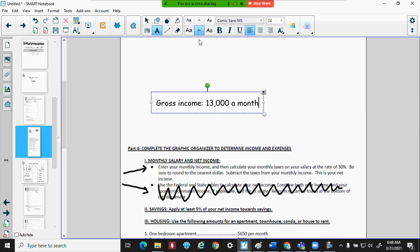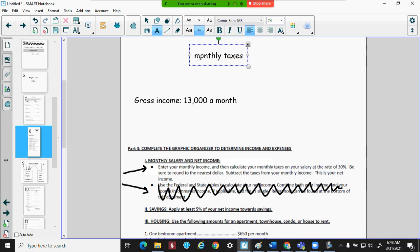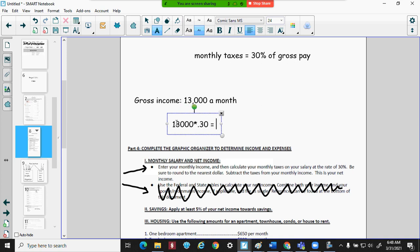It says, then calculate your monthly taxes on your salary at a rate of 30%. What that means is basically all the taxes that I pay. So my monthly taxes will be 30% of gross pay. Mathematically, this is what I do. I take 13,000 and simply multiply it by 30%, and that'll get me my taxes.